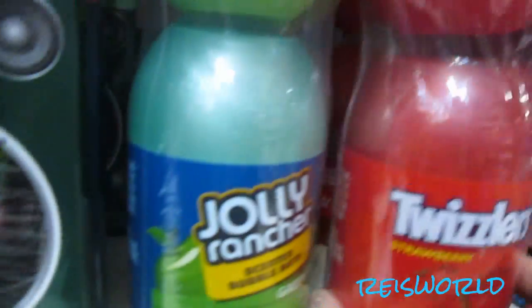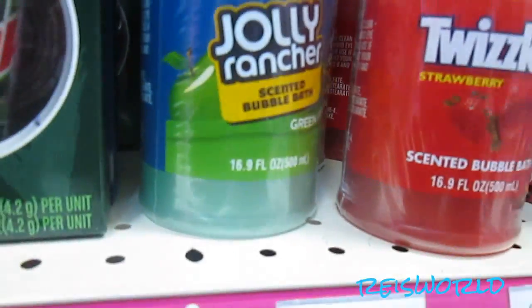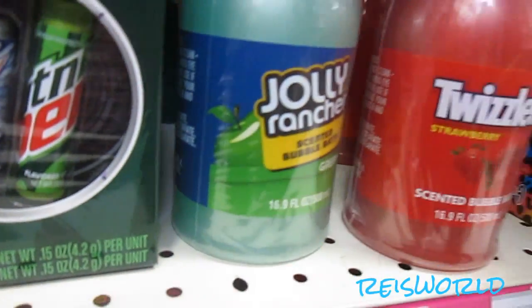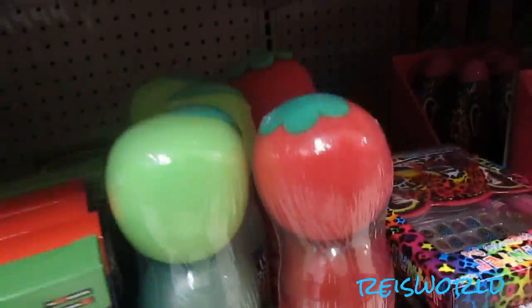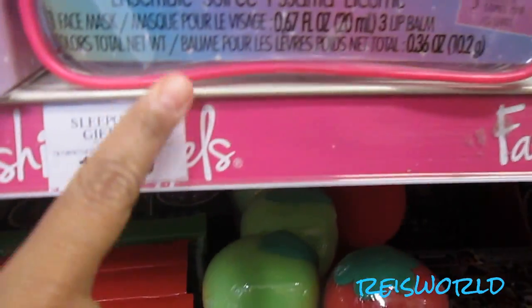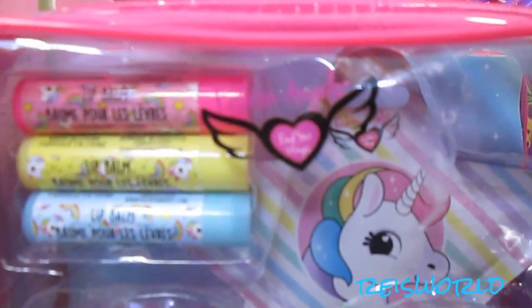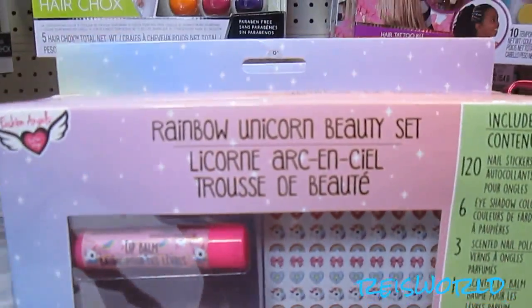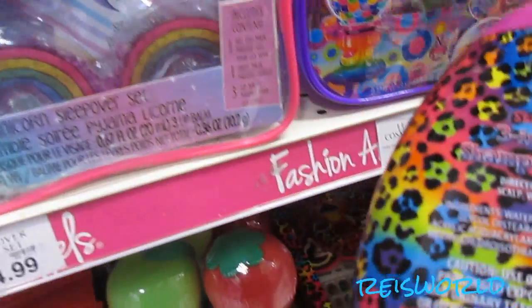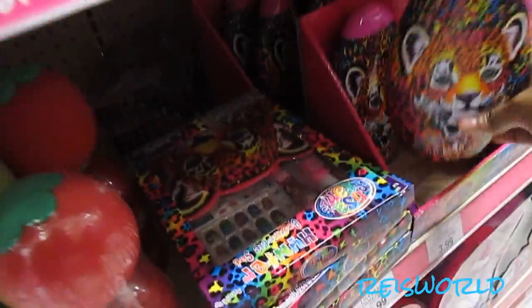Which one is that? Twizzlers. Jolly Rancher. And what's this one? That is more Lisa Frank nail art. More Lisa Frank stuff. Oh, look at here. Unicorn sleepover set. Lip gloss. For your eyes. And they have some, this body wash, I think. I think this is, yeah. Yeah, that's body wash. No, shampoo. Yeah. Shampoo and conditioner.